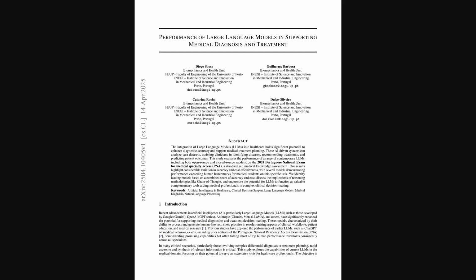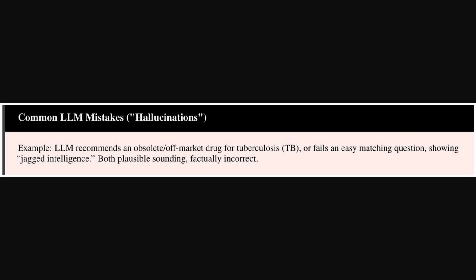Methodologically, they took a whole bunch of these LLMs, both the big commercial ones and some open source models, and basically just fed them the 150 multiple choice questions from the exam. They used a simple approach, just taking the first answer the model gave, no fancy prompting.